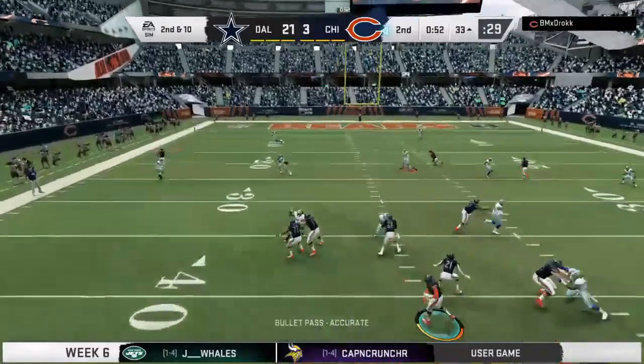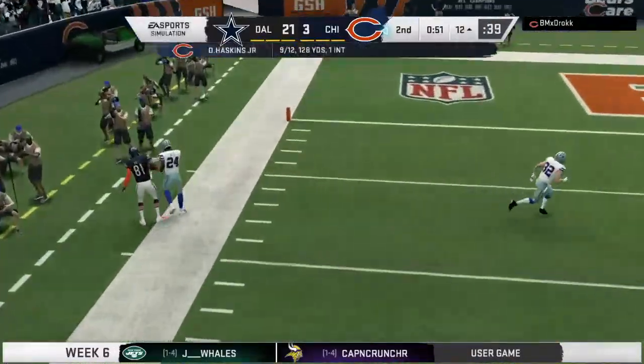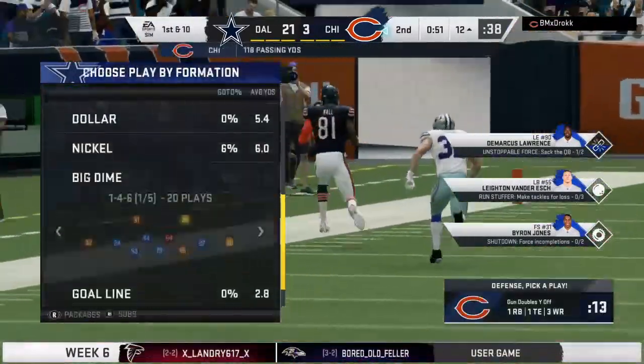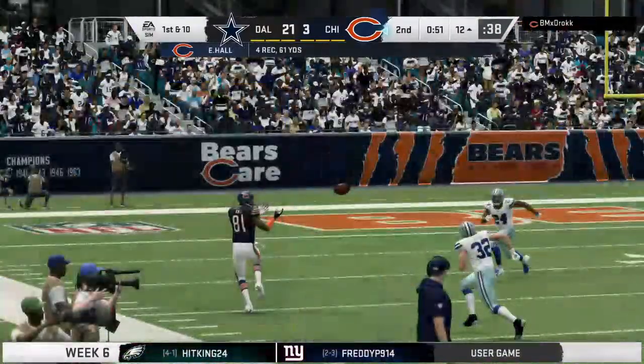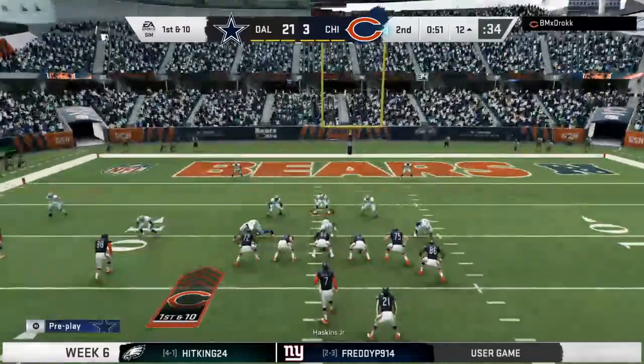2nd and 10. Here's Haskins again. Throw left side complete. That's Hall. And he's out of bounds. Almost gets to the 10. A gain there of 21 yards. That's the number 2 receiver in the NFL in terms of yardage. And tell you what, a few more plays like that, he won't be number 2 for long.